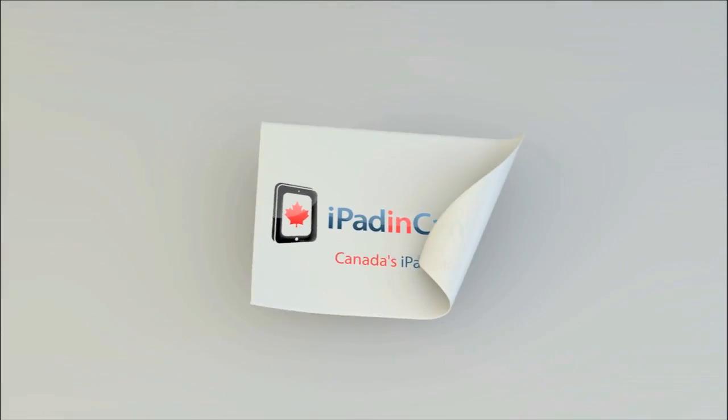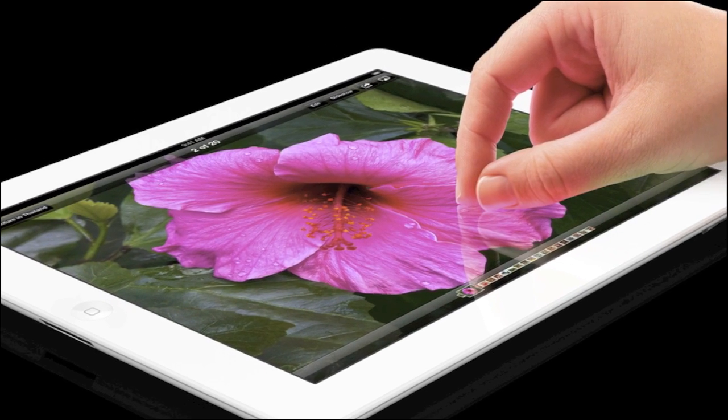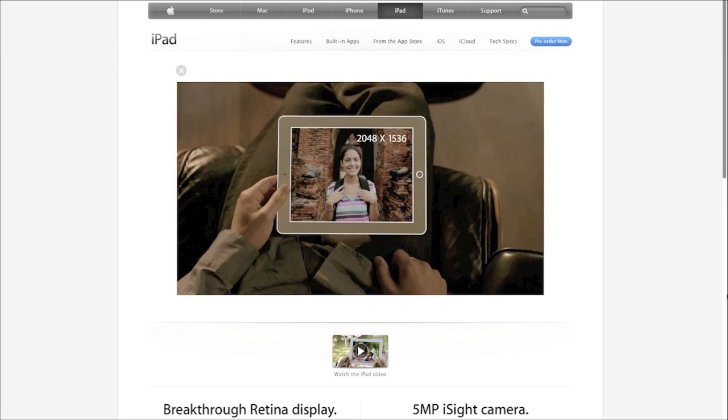Apple today taking the wraps off its new iPad, the new iPad. Yes, no iPad 3 or iPad HD, just the new iPad. Apple looks to be removing the numbers from its product names. But let's get into what's new.